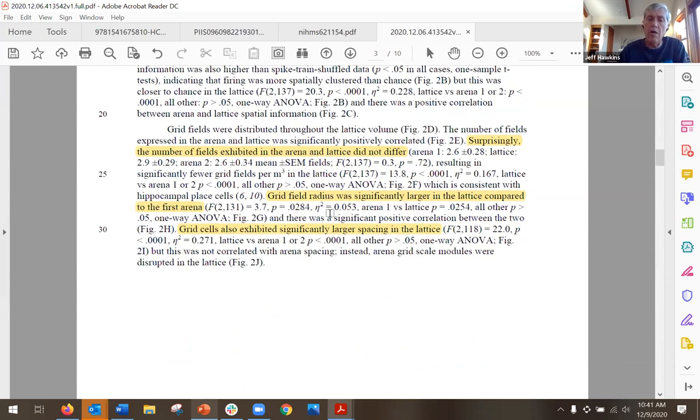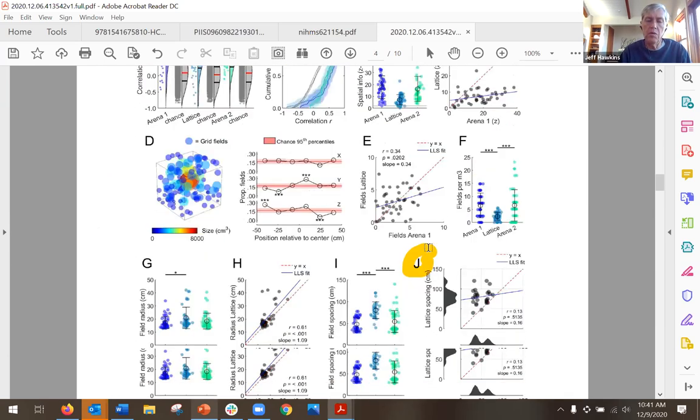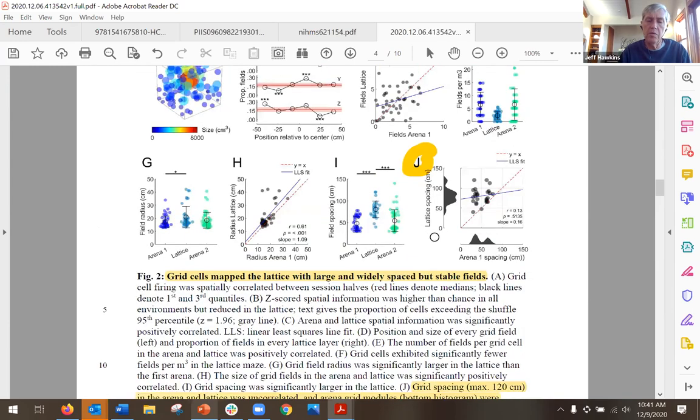I already pointed out these comments earlier. I said, surprisingly, the number of fields exhibited in the arena did not differ. So you had fewer grid cell modules in the lattice per cubic millimeter than you did in the arenas. And the radius was significantly larger, and they had significantly larger spacing in the lattice. Okay. We already did this one. We did all this here.